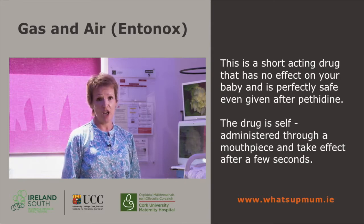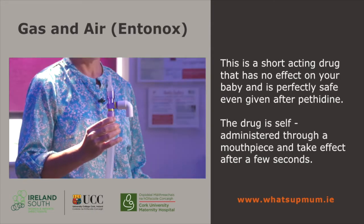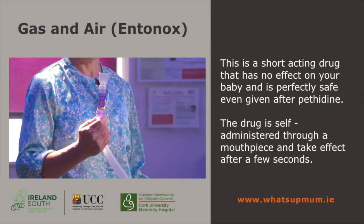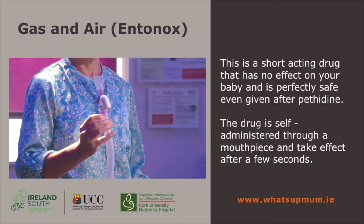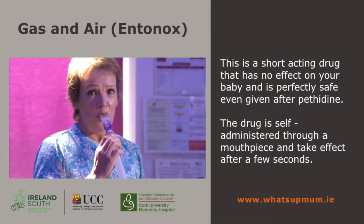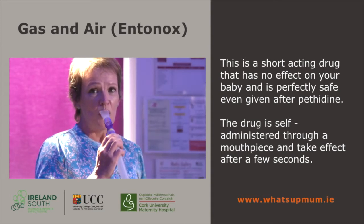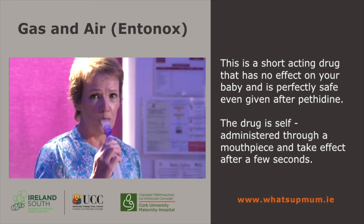Also known as Entonox, it's a mixture of nitrous oxide and oxygen. It's a short-acting drug and it has no effect on your baby. And it is perfectly safe to take this if you've already had some pethidine. The drug itself is self-administered through a mouthpiece and tubing, and it takes just a few seconds to take effect.